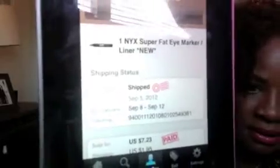The next thing I want to talk about is, you see this eyeliner. This is a fat liner by NYX. Sorry, you guys, my neighbor's alarm. Okay. I got this off of eBay as well. It cost me $7.23, $1.95 shipping.